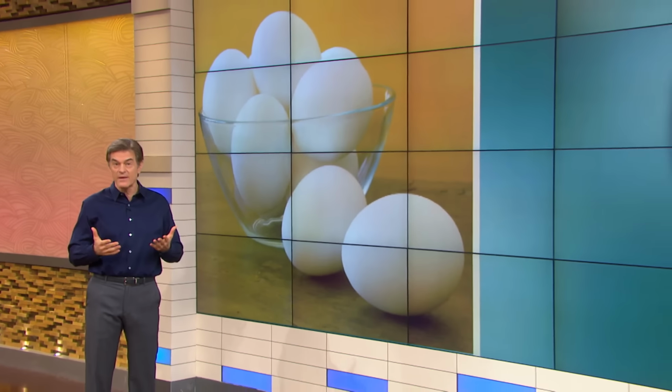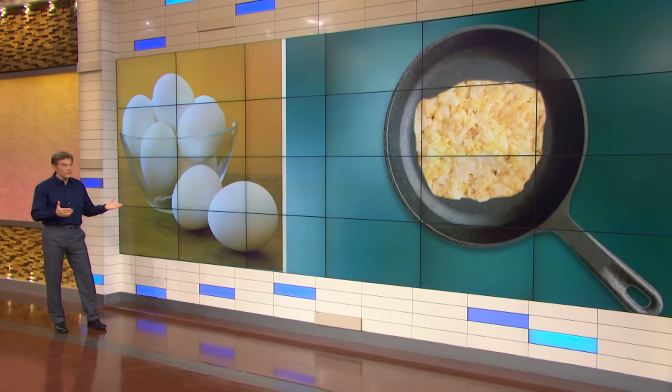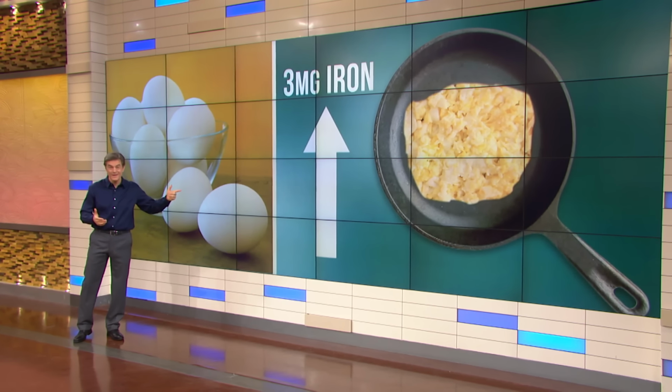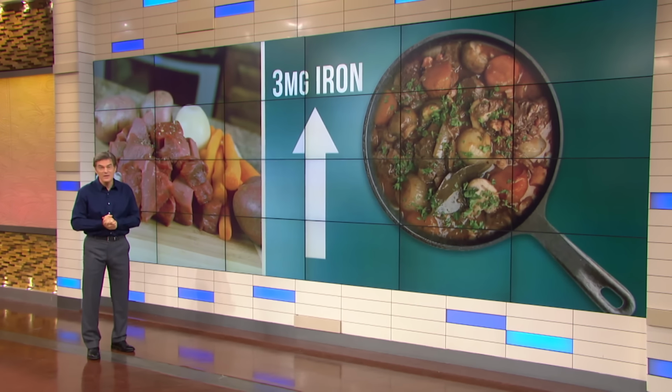So let me show you exactly how much your iron levels can spike if you use different kinds of foods in a cast iron pan. If you take scrambled eggs, which are good, have a little bit of iron already, you'll actually bump up the iron in the food by 3 milligrams, which is a lot. How about something like beef stew that's naturally high in iron? Again, something you probably should have if your blood counts are a little bit low. It also rose 3 milligrams in iron content.